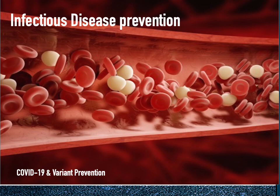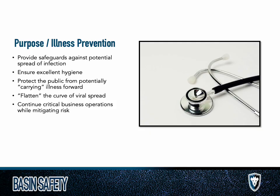Then we have illness prevention. So the purpose of illness prevention: provide safeguards against potential spread of infection, ensure excellent hygiene, protect the public from potentially carrying illness forward, flatten the curve of viral spread, and continue critical business operations while trying to mitigate the risk.